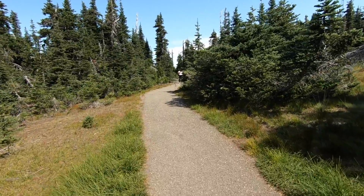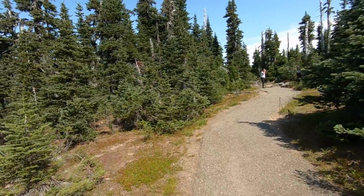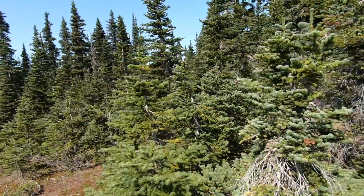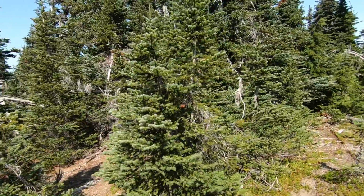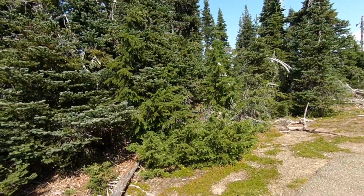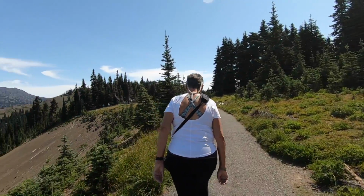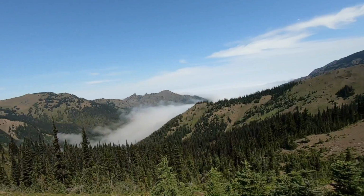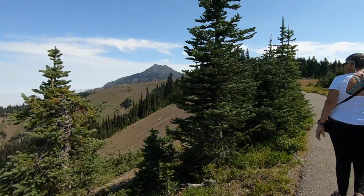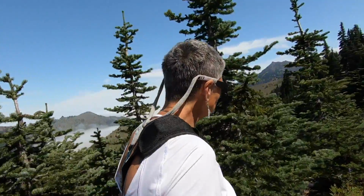Okay, here we are on the Cirque Rim Trail up at Hurricane Ridge. Noble fir trees left and right. Look at that. Noble firs. Christmas trees. All of them. Yeah, Christmas tree ridge we ought to call this. More Christmas trees. Do they smell like Christmas trees?